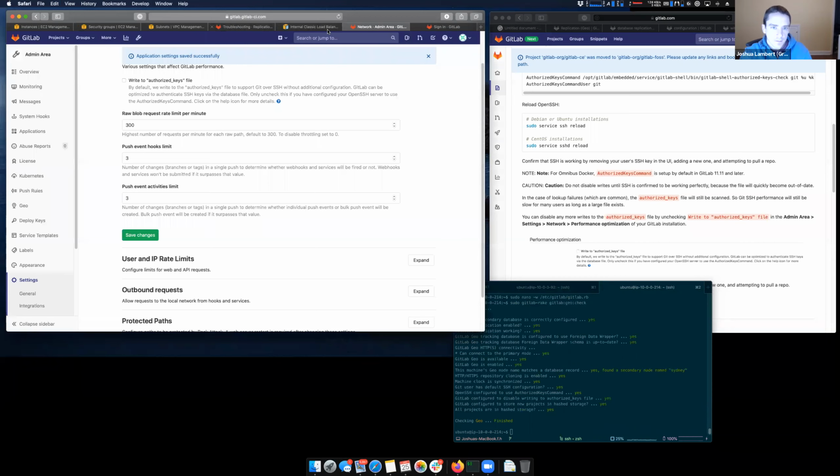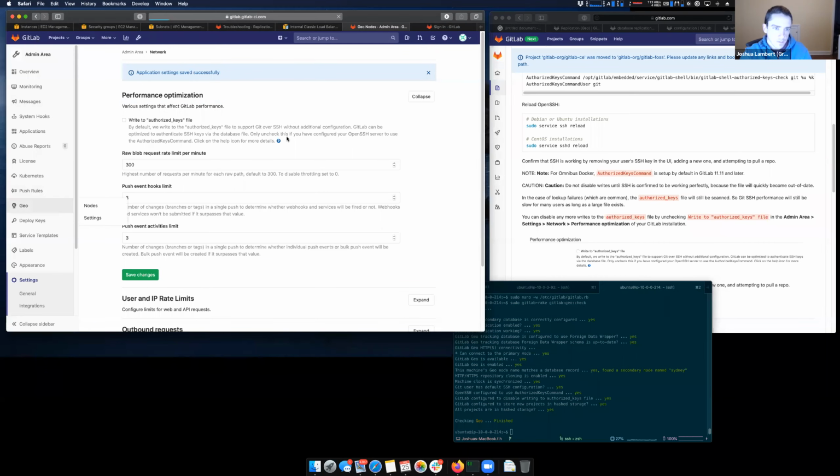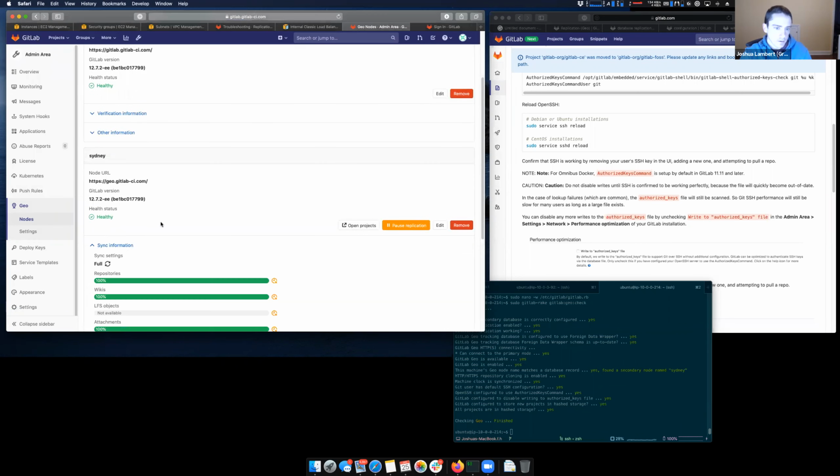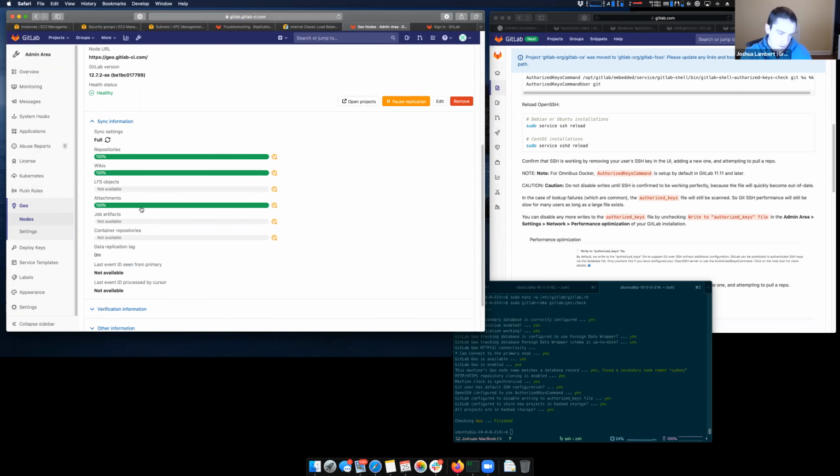So if we go back into our instance and go to geo, it's healthy, which is good. We are synced, which is good. We do have to configure object storage. That's one thing I forgot to do when I set up HA. So we weren't actually done. If we were to utilize anything that actually utilized LFS or job artifacts or things like that, it would have failed. So we'll fix that next time around. But geo is looking good.